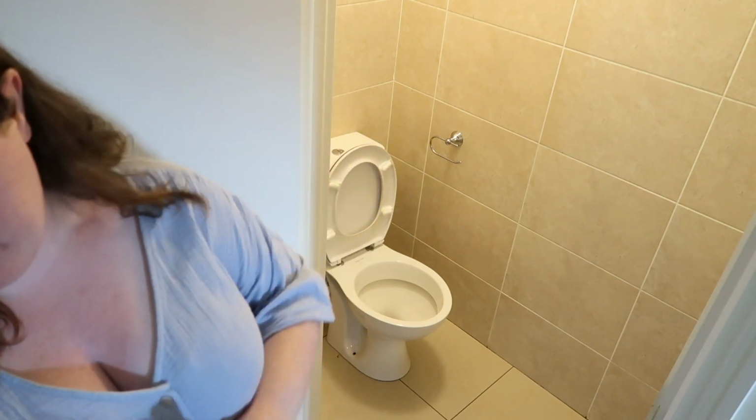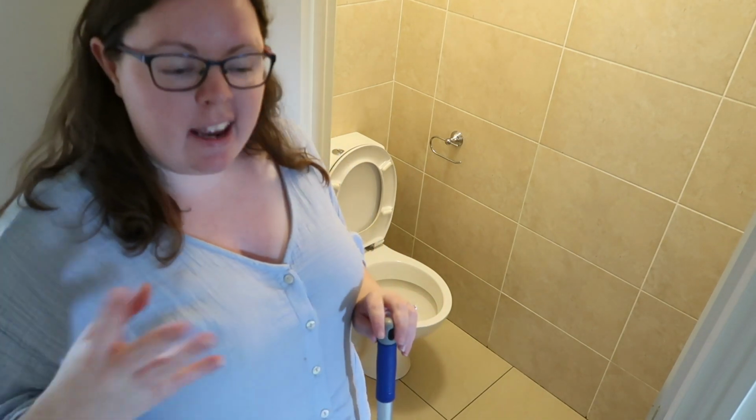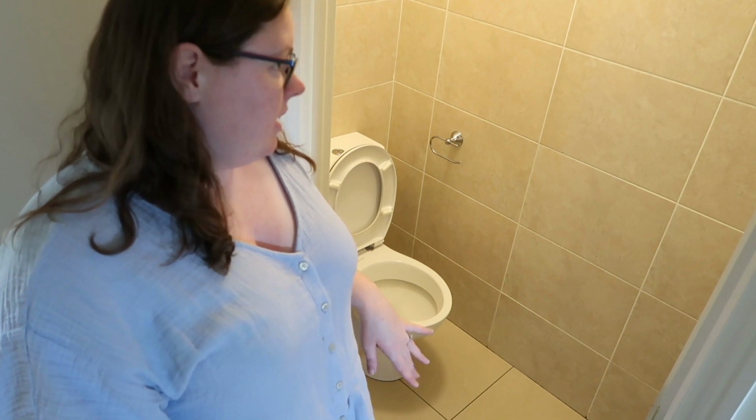So I've just given a little bit of a pre-mop and tomorrow I'm going to properly do it, but today I just wanted to give it a bit of a mop. I do it on a weekly basis anyway, so it's not that bad.